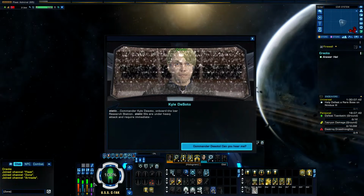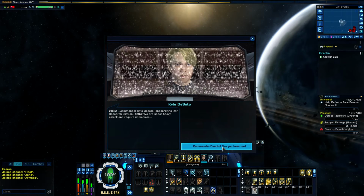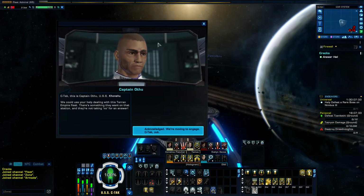Aboard the ISR research station. We are under heavy attack and require immediate... This is Captain Othu, USS Kanchu. We could use your help dealing with this Terran Empire fleet. There's something they want on that station, and they're not taking no for an answer.